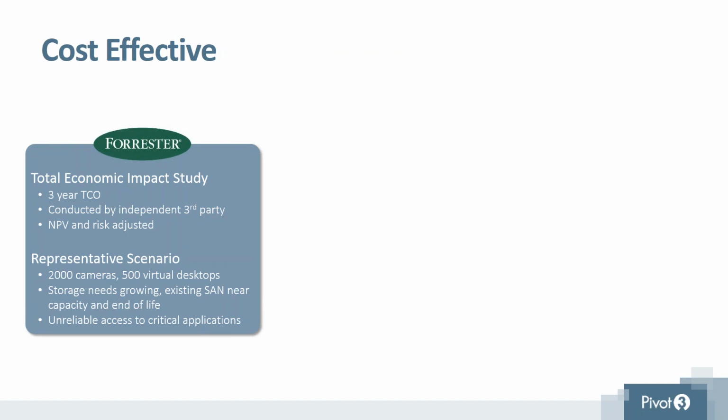Most of you are probably familiar with a firm called Forrester. They're one of the big IT analyst firms out there. They conducted what they call a total economic impact study on us recently. What that means is they look at the 3-year total cost of ownership of Pivot 3 infrastructure versus traditional SAN storage and server infrastructure. And they're a completely independent, third-party group. The only input they take from us is us explaining how our technology works, and they make all kinds of adjustments. But I'll show you the numbers in just a second.